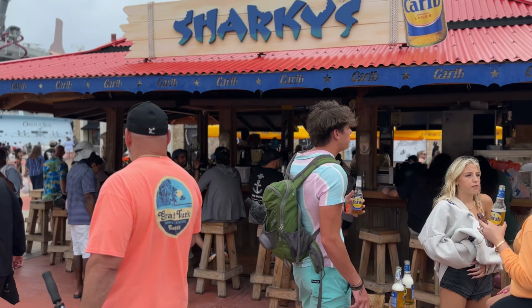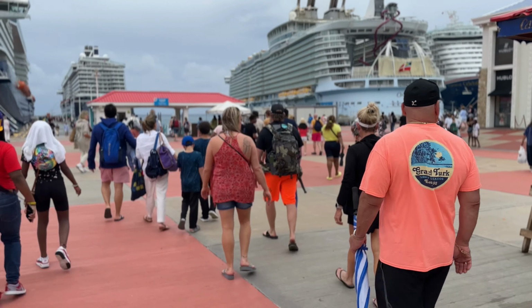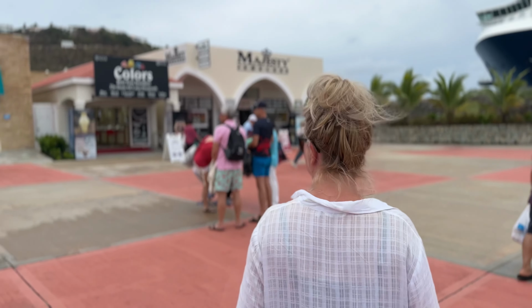And of course, no visit to St. Maarten would be complete without a stop at Sharky's. Given its prime location, it tends to draw a lot of guests and visitors on their way back to the cruise.